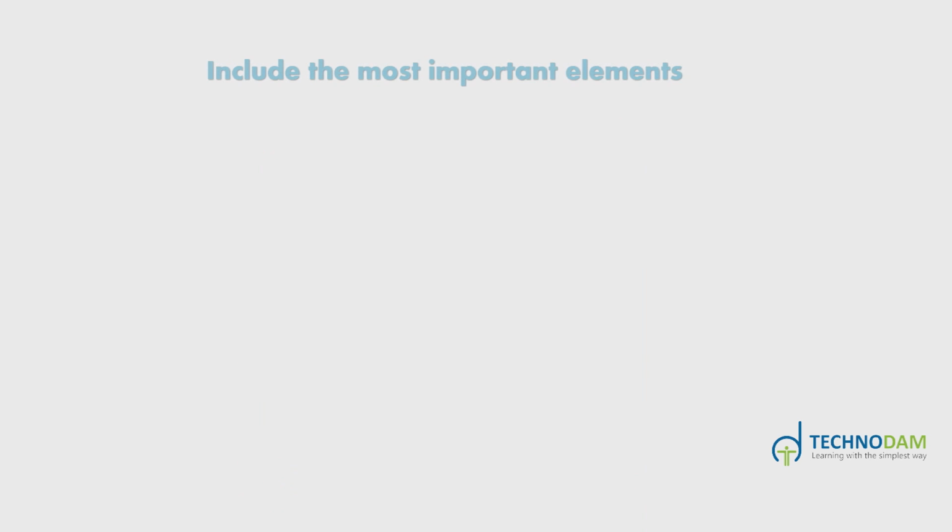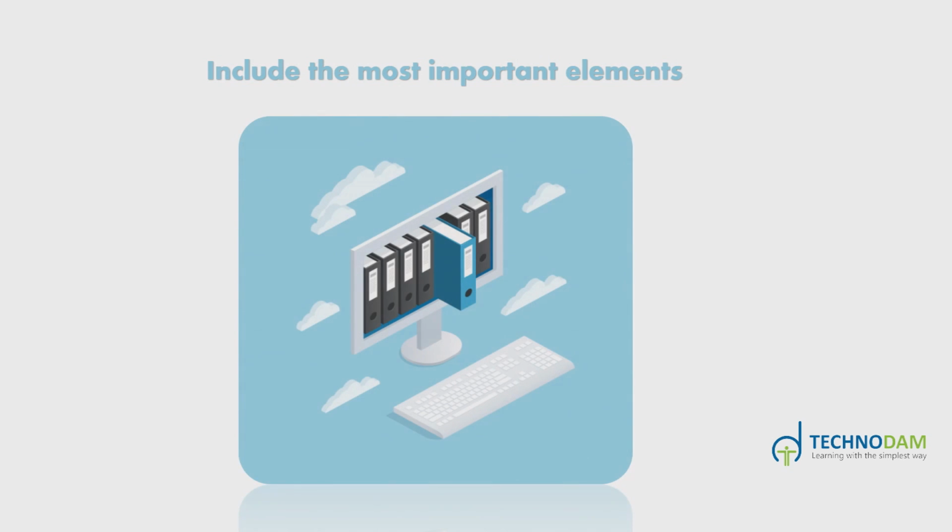Number 2, include the most important elements. A portfolio isn't just a collection of all your past projects. In fact, a portfolio like that might look impressive to someone in your industry, but if you're trying to get hired by a client or hiring manager who is less familiar with the details of your field, then you need to make sure your portfolio can bridge that gap.